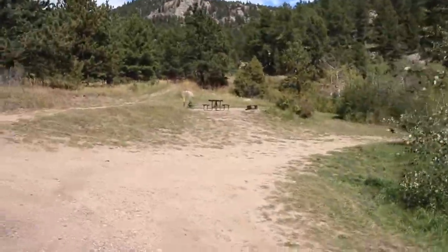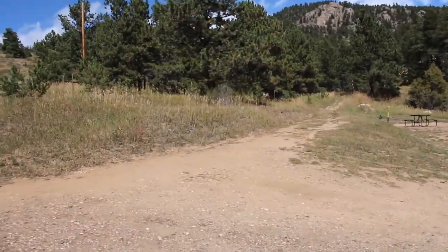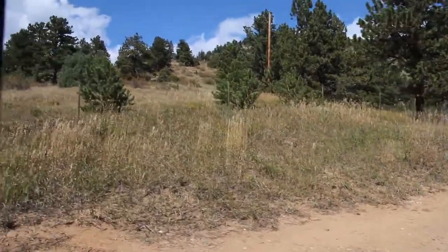Okay, so now we're going to start the loop at the top of the hill right around sites 103, 104, 105. Make the turn and just head back down the hill.